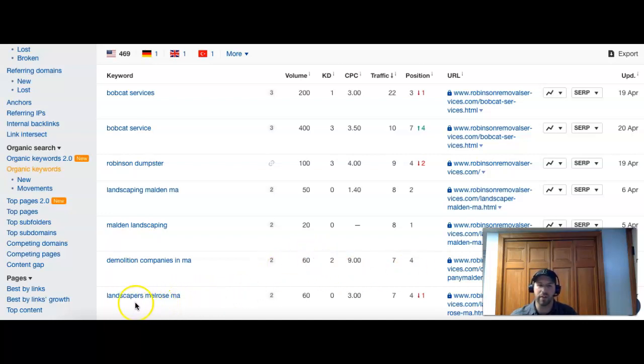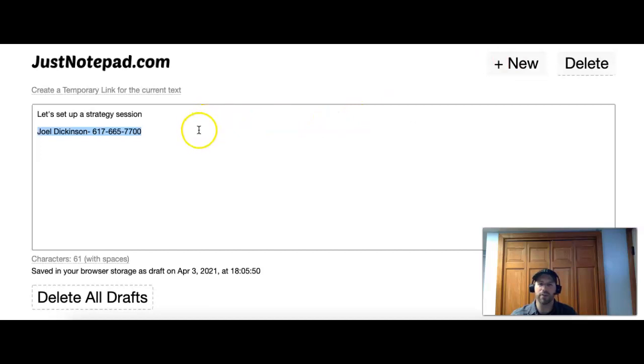Then they also have another town here, Landscapers Melrose MA, 60 people. They're number four. They did drop a spot, but at least they're in the top five, so they're getting a percent of that.